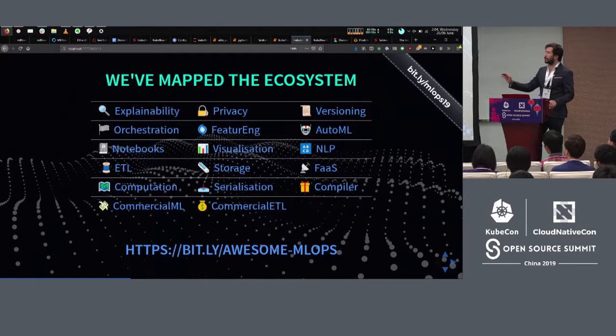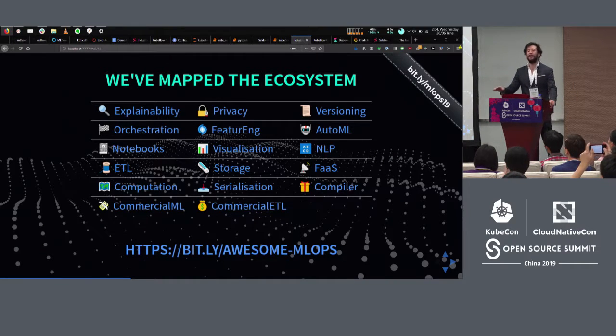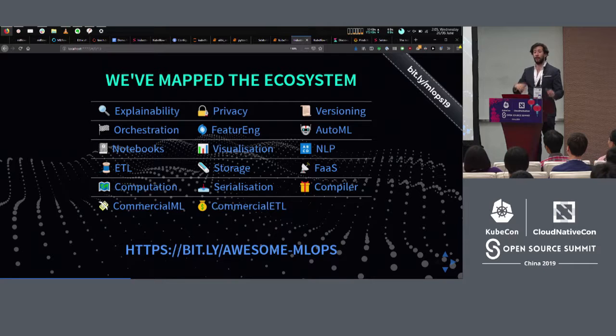And we've also mapped the ecosystem. We have another link, still in the same repo, github.com/ethicalml. This has one of the largest and longest tool sets to be able to find frameworks to manage your production machine learning. If you see a tool that you can't see there, please feel free to contribute.